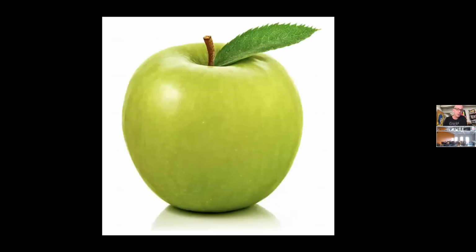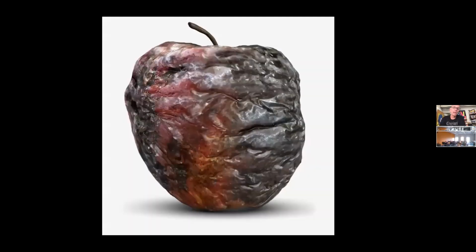So again, here is another denotative image of an apple, right? It changes a little bit because this apple's green. It's a Granny Smith, but it's still an apple, right? It still has a stem. It still has a leaf. It's still very recognizable. So it's very, again, direct, and it's very specific. So we know that it's denotative, right?